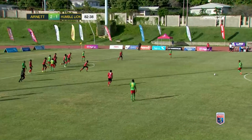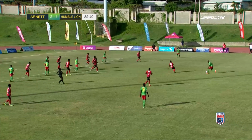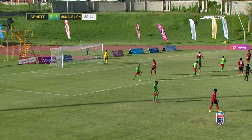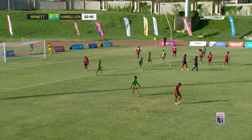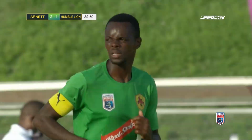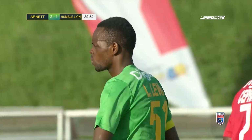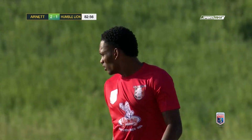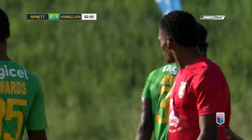Howell. Lewis looking for that extra yard of space, and that's the result. Yeah, he did think about it before that, and then once he got a little more time on that, I think Arnett would be satisfied with Humberline shooting from such distance.